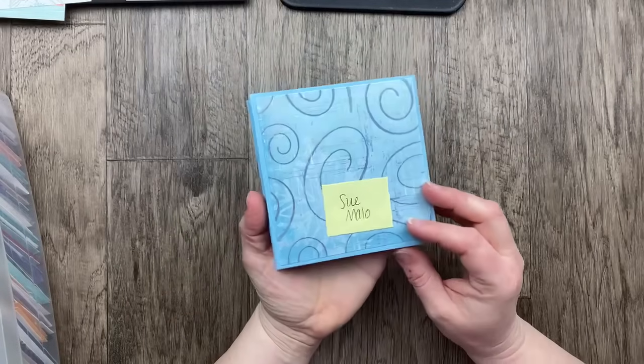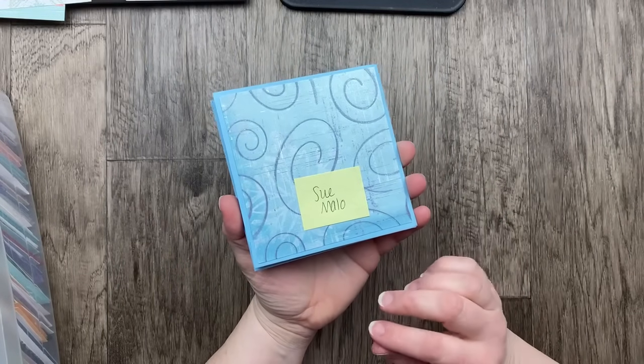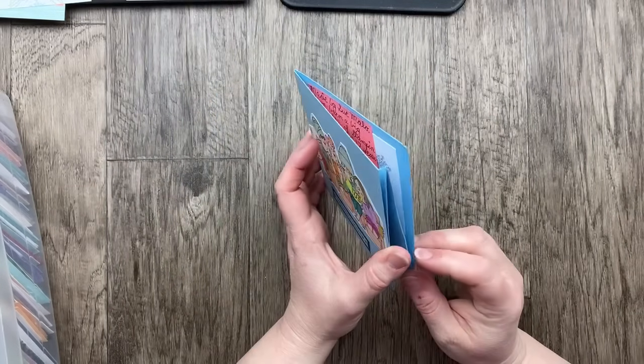Our next card, this is so cute. This is from Sue Malow. Oh, Sue, I'm sorry if I said it wrong.